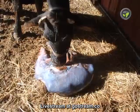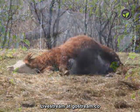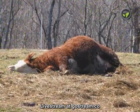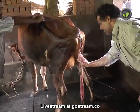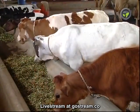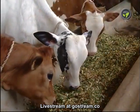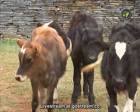Separate the affected animal. Animal died due to brucellosis should be buried in a deep pit with lime powder and common salt. There is no effective medicine for the treatment of brucellosis till now. Vaccinate only the female calf against brucellosis only once in its lifetime at 6 to 9 months of its age.